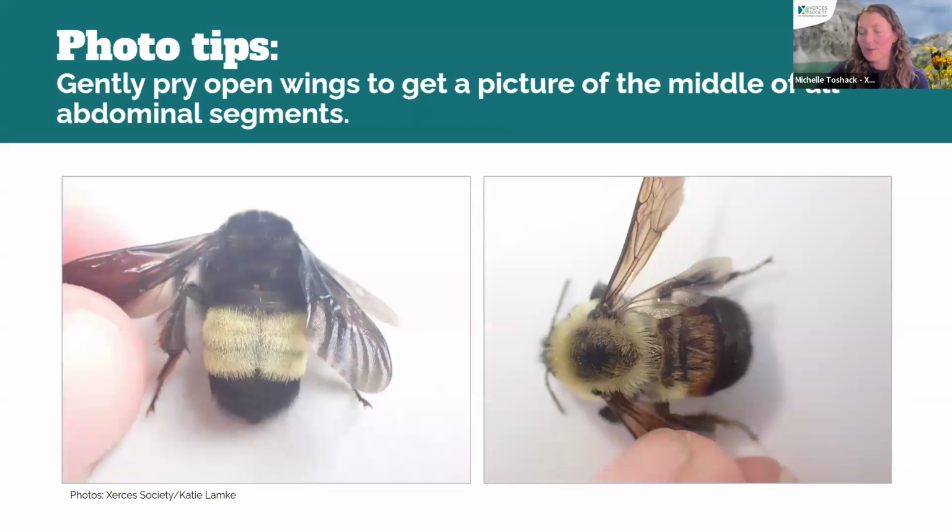It's totally fine to handle the wings gently with your fingers so that you can see all of the colors of the abdominal segments. We also don't mind if you have your thumbs or your fingers in the photos. You're not taking Nat Geo quality photos, but just high enough quality photos so that we can see those hairs and the coloration.